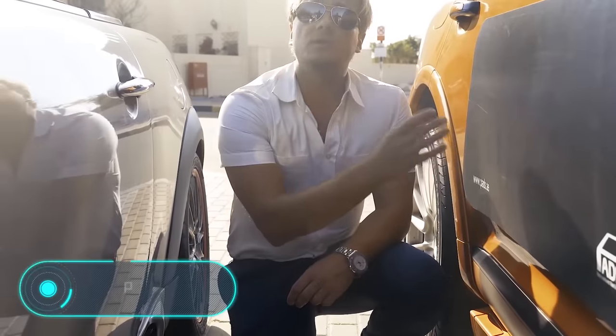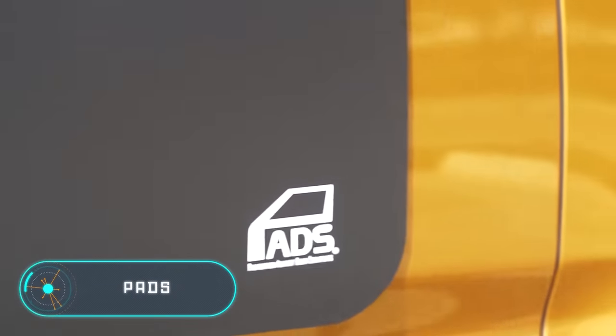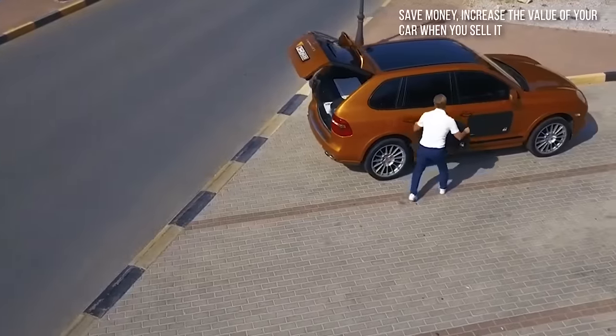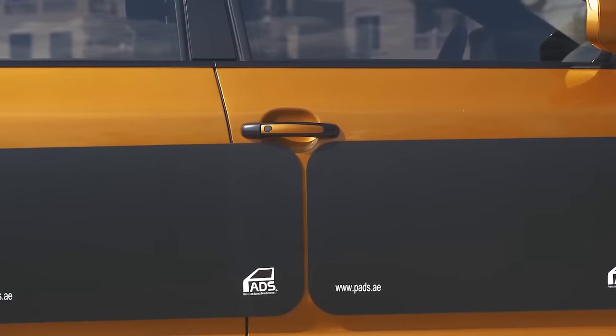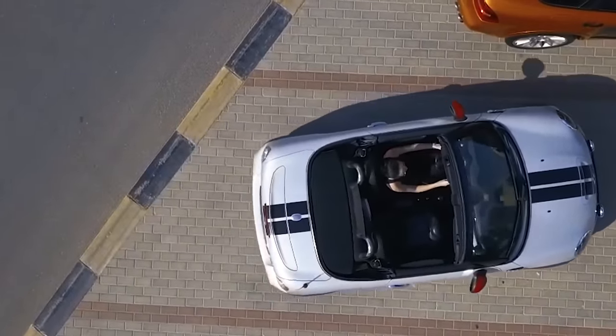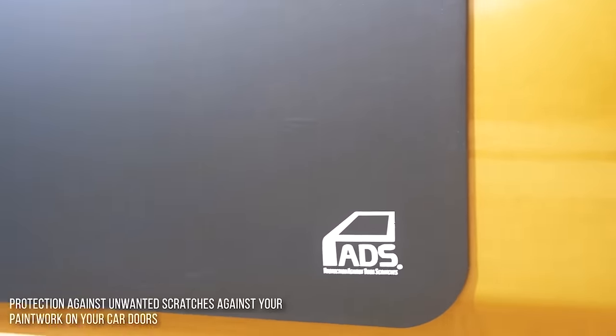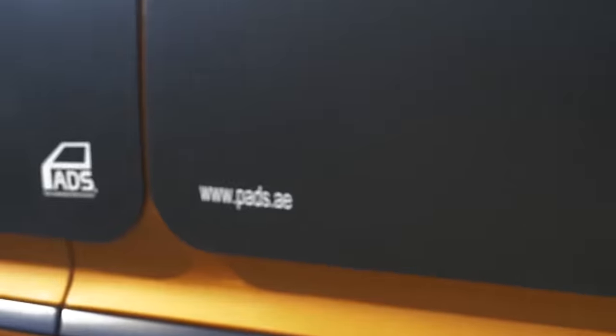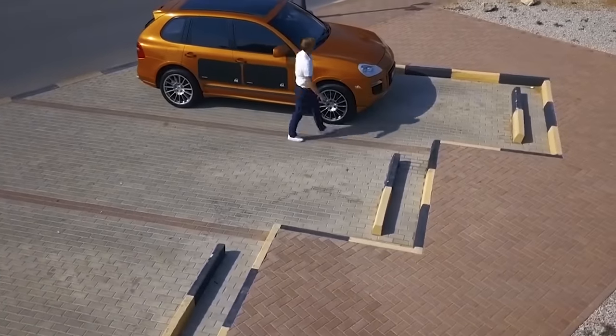Pads. Probably everyone wants to protect their car from getting damaged and their wallet from expensive repairs. Pads are special covers that you can install on the sides of the car during parking. If the other car parks a bit too close, the pad will protect the surface from dents and scratches when opening the doors. It only takes a few seconds to install the pads too. One pad costs $25.